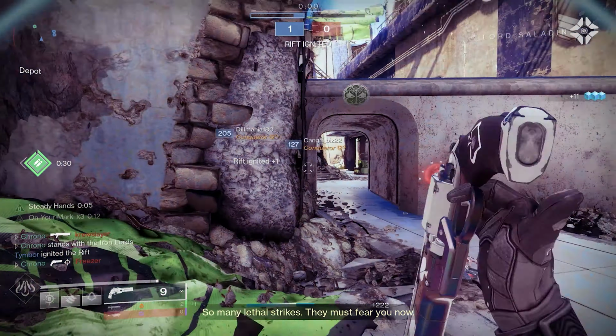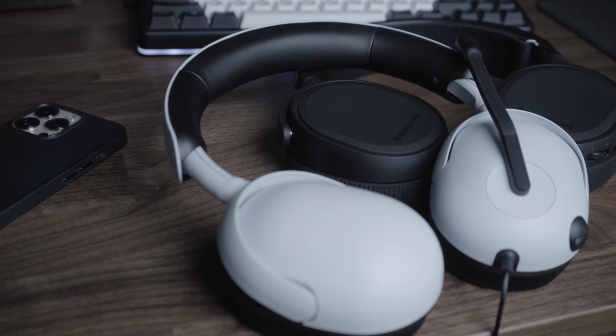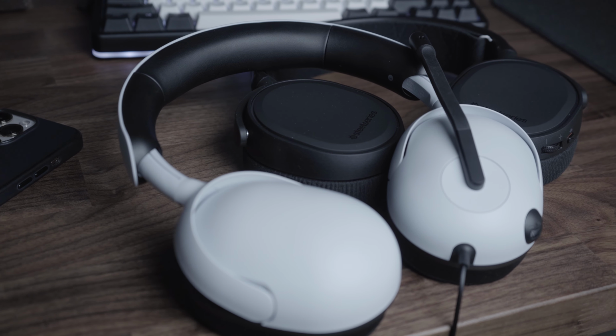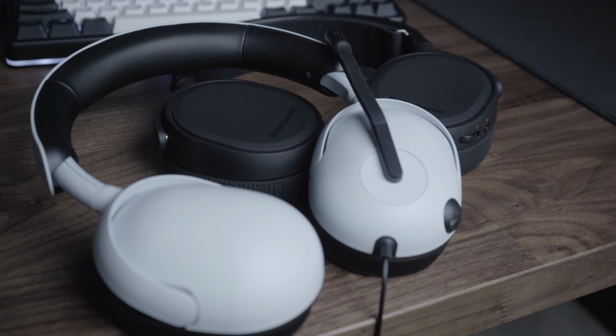Additionally, I find that the soundstage's ability here to convey a sense of space and provide accurate imaging and directional audio outperforms what other popular headsets such as the SteelSeries Arctis 5 can achieve.